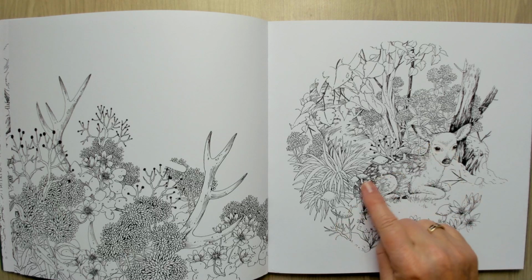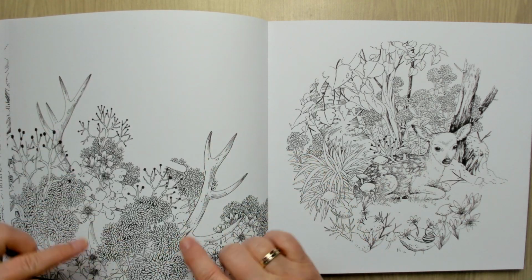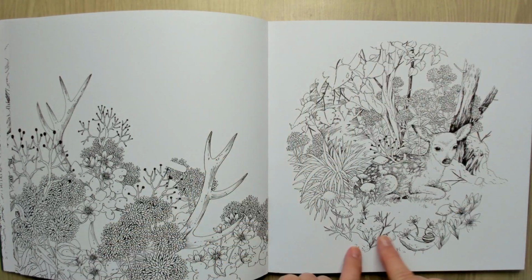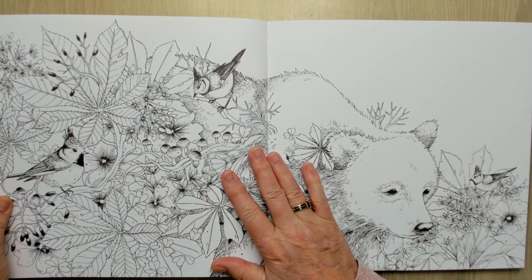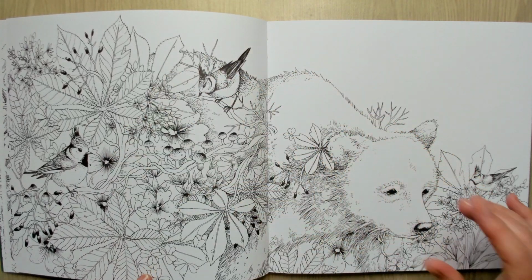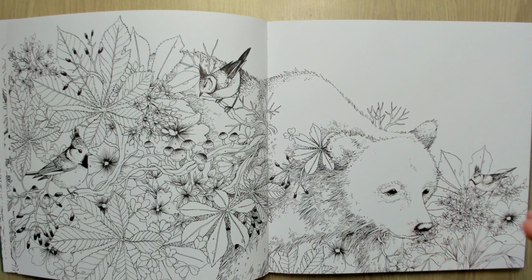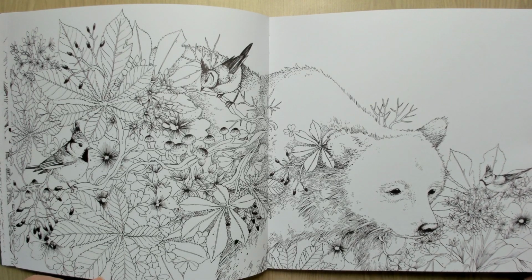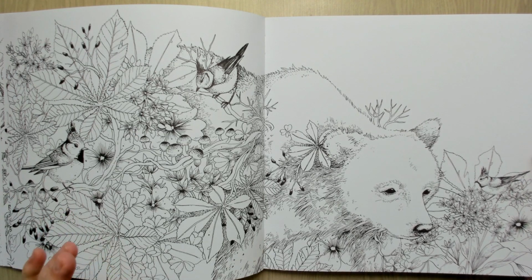So here you have a little deer, Bambi, and here you can see the antler, so there is a connection between the two. It's wonderful in that circle, love it. Again, two birdies. And this is why I thought of my Japanese books. I have one that has a bear like this in it, almost. So that's why I have that connection in my head. It's not totally the same, but that's what I'm thinking of when I see this picture.